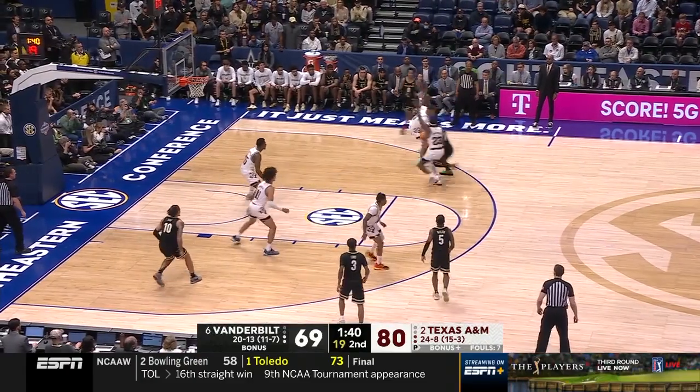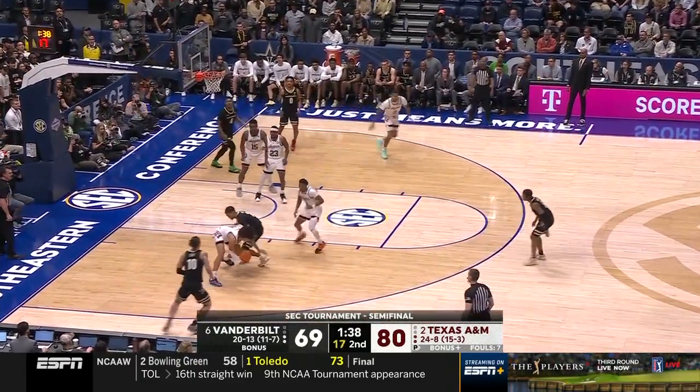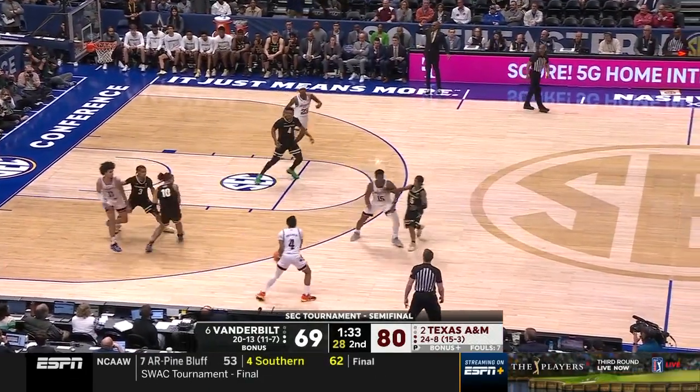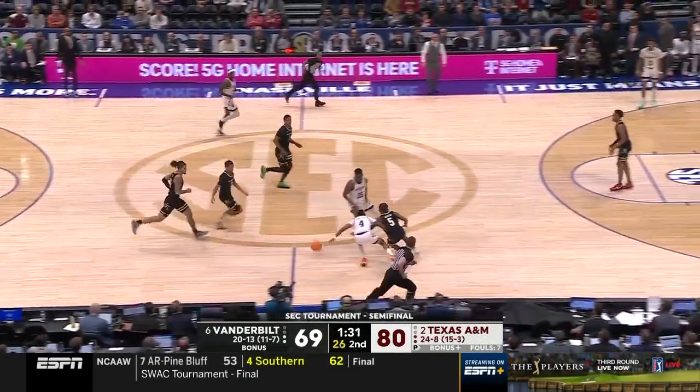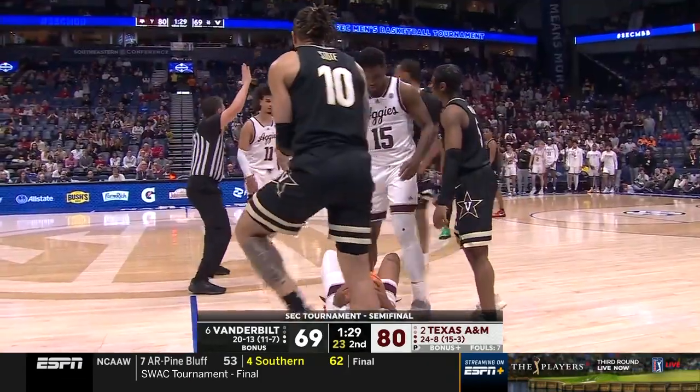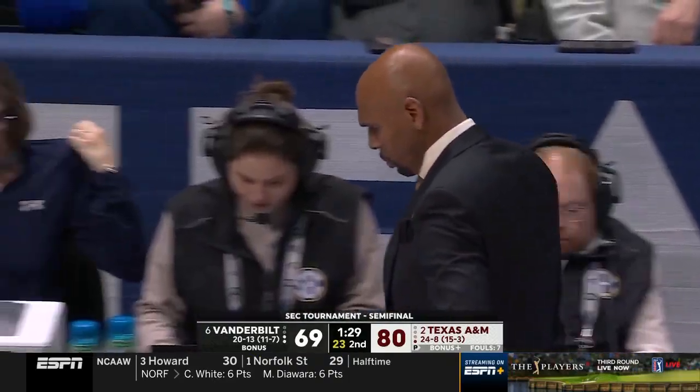An 8-0 run right now. Wright decides to kick it. Bad pass. Wow. Last two trips down, two turnovers for Vanderbilt. Ball on the ground. Chausse, and they call time. Squandered two opportunities. It stays 11.